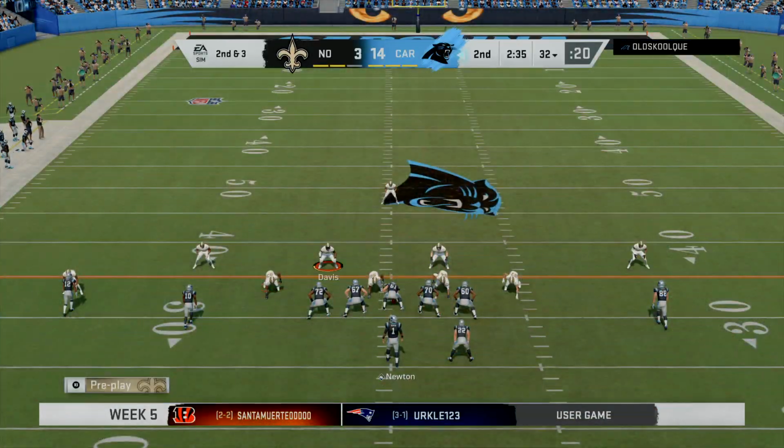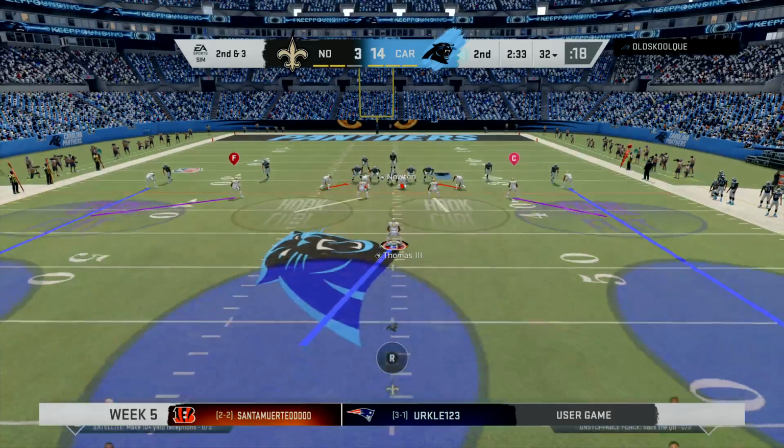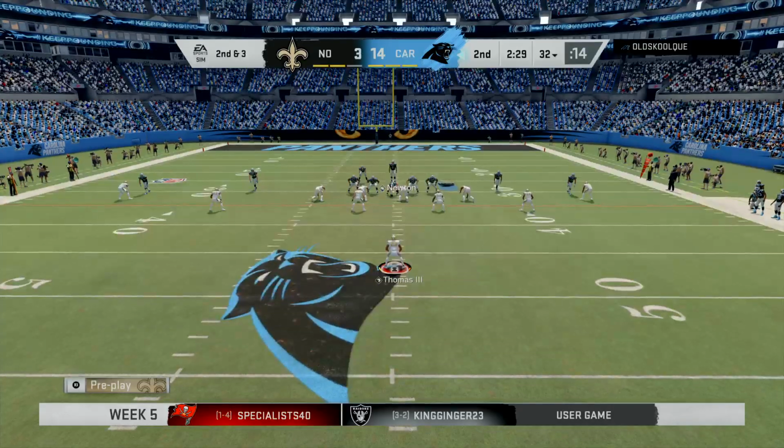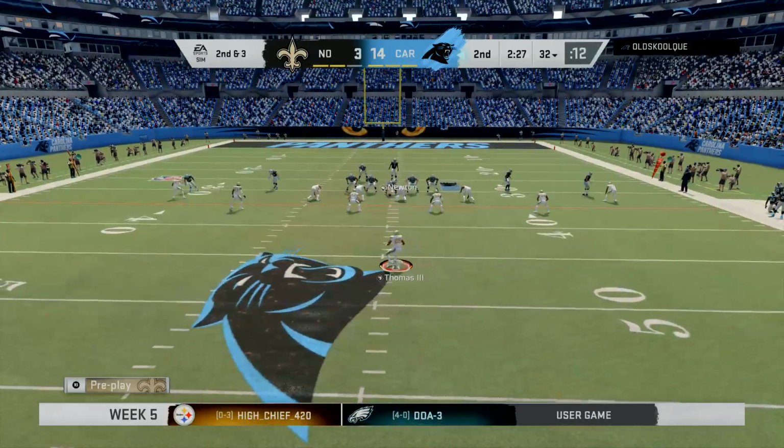They'll operate from the 32-yard line here, 2nd and 3. Check tight. Check tight. Check 26. Check 26. 8. 8.